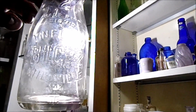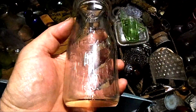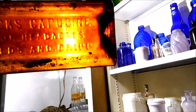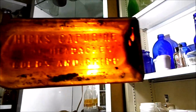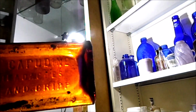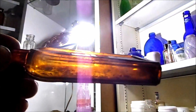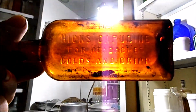Millville, New Jersey. Well, New Jersey bottles aren't very good, especially if they're from the 30s or early 40s, but for 20 cents, I can't go wrong. Okay, now we have another one. Hicks Capudine. I find plenty of these, but the fact that it only cost me 20 cents and it's blown in a mold. I mean, technically on eBay they could go for $10.